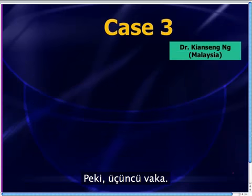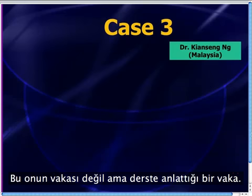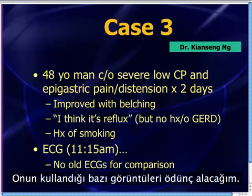Okay, case number 3. This comes to us from Malaysia. Dr. Kianseng Ng is an internist working in Malaysia, and he does a lot of teaching at his local university. And this was not his case, but it was a case that he spent some time teaching about, and he actually sent me some very nice slides from his presentation. And I'm going to borrow some of the images that he used.